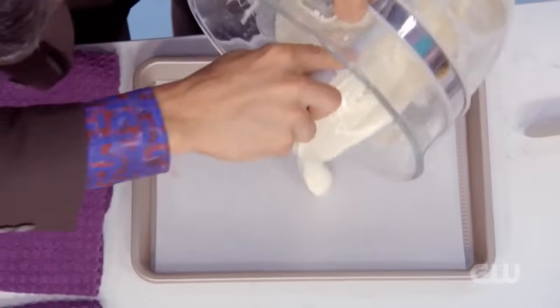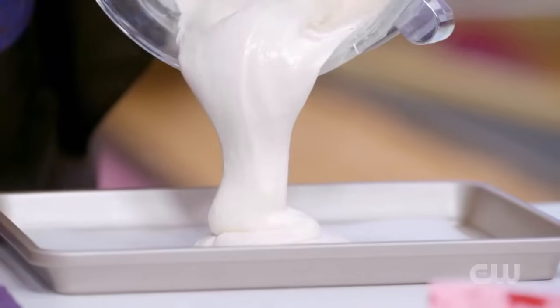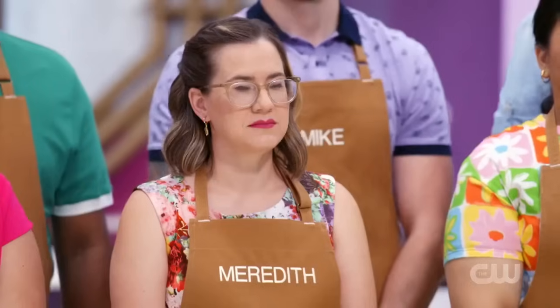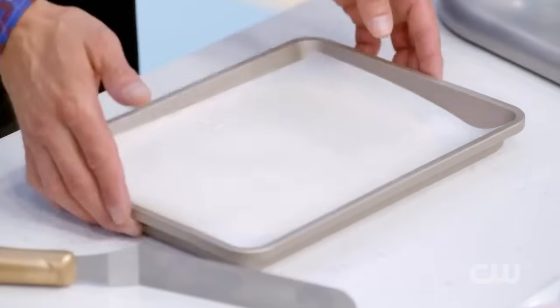At this point here, you can fold in nuts, you can fold in chocolate. What we wanna do is pour it into the middle of the tray and then spread it. I'm gonna place my rice paper right on top and now I have my nougat on the tray. I'm gonna set it aside, allow it to set.